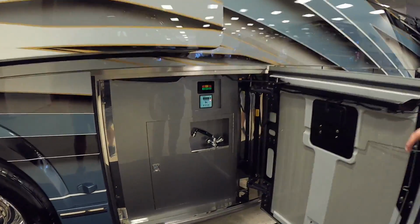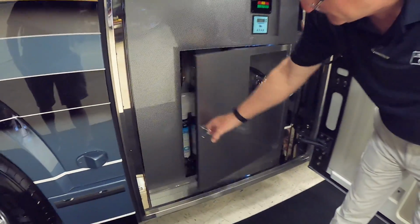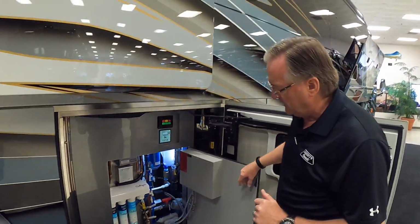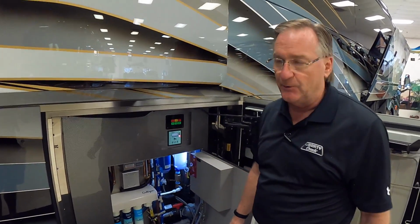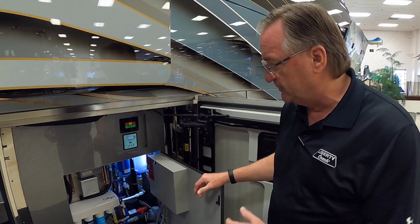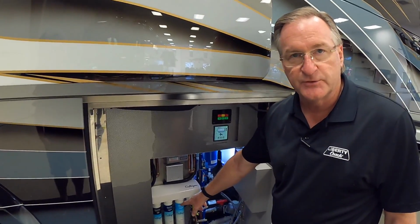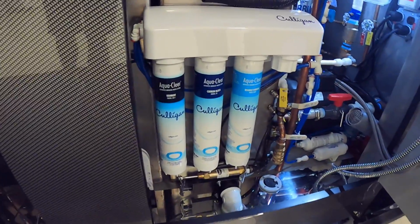Fresh water compartment here, all finished off. Hot and cold faucet. We've got a 40-gallon water heater. That's twice as big as anybody else in the industry. We have a tankless water heater that goes specifically to the shower. So in case you'd run out of hot water, which would be kind of tough to do, you have the ability to have hot water to the shower if need be. And then you have the reverse osmosis filtration system, which goes to the water dispenser and ice maker at the refrigerator.